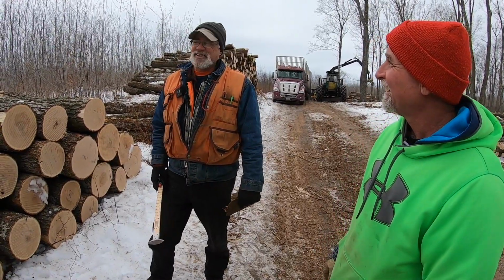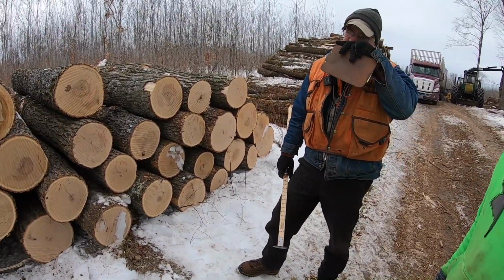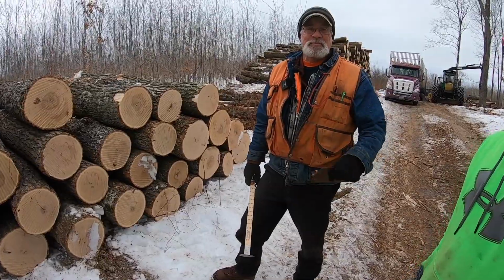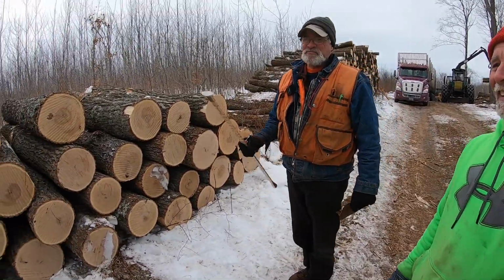I was gonna say I don't want to disparage any log buyers, but they're like the used car salesmen of the business. Yep, that's a fact. Do they wear short ties too? Used car salesmen usually have a short tie, short sleeve shirt. Doesn't really fit them well because they don't make much money.